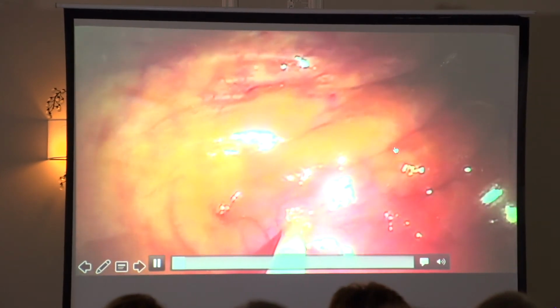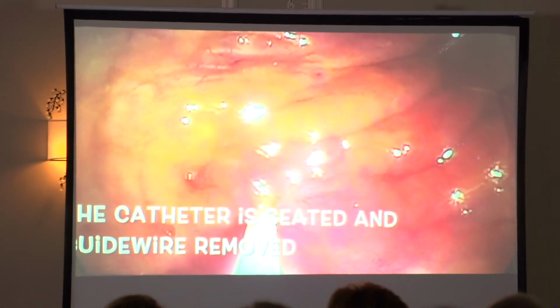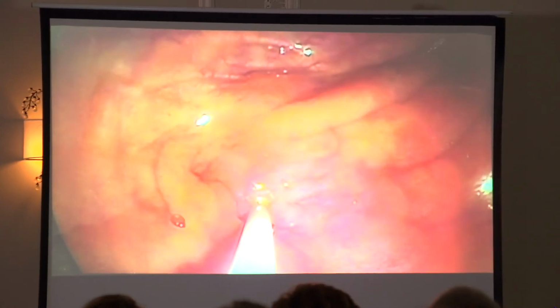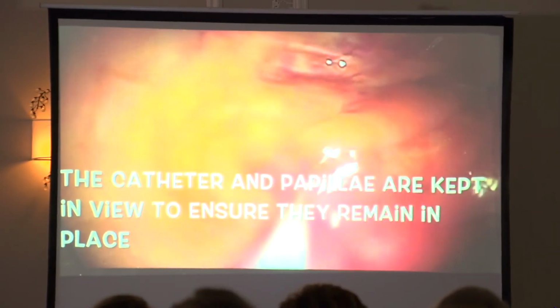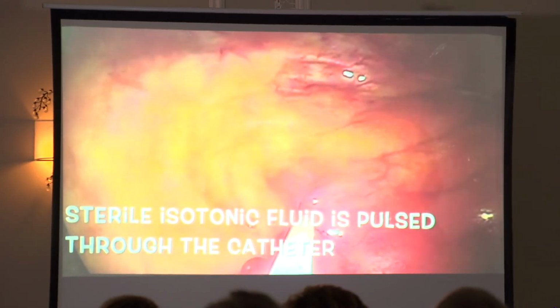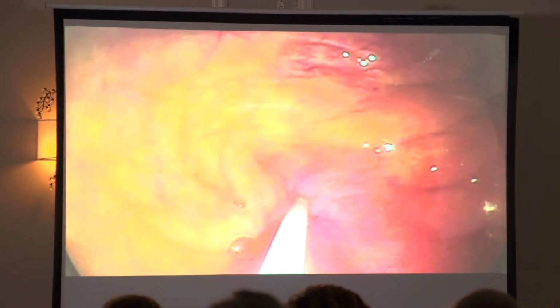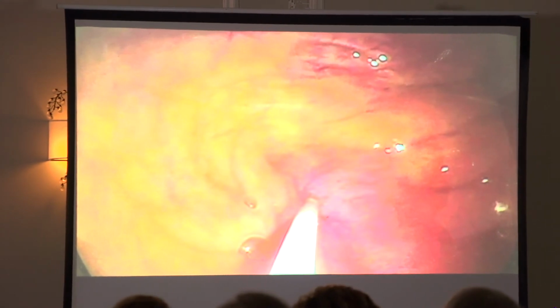So the wire guide was placed in, and the catheter was placed over the wire guide. That wire guide is being removed, and that catheter is seated in, and you like to visualize this at all times so you can see exactly what you're doing. Then fluid will be placed into the catheter, about maybe 20 mils of fluid. Sorry, it gets a little blurry there, but it'll come back into focus. But yeah, fluid is pushed through. It usually takes about 40 to 45 seconds, and then this is performed on the opposite side. So both uterine tube papillae are catheterized and flushed.